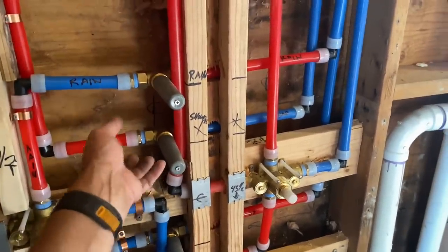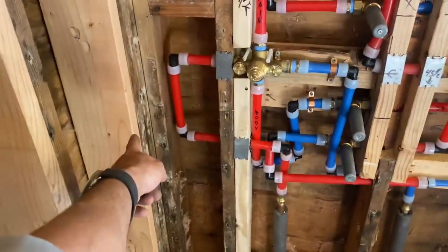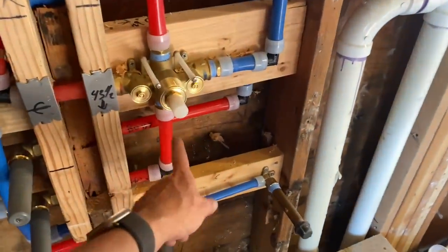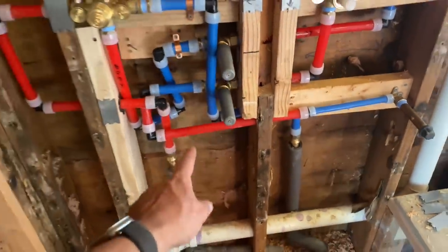Lefty, loosey, righty, tighty. Godzilla, it took him a long time to figure that out. But it was lefty, loosey, righty, tighty. And that's all true right here. All 20 inches from center, from the wall. Bottom outlet, here we go. We're coming down across, volume control. I took a chance. I'm actually going in on the outlet right there, right?